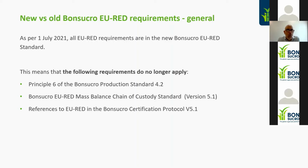The fact that now all RED II requirements are in the new Bonsucro EU-RED standard also means that a number of requirements, as you probably know them, in existing Bonsucro standards no longer apply. More particularly, Principle 6 of the Bonsucro production standard, version 4.2, is specifically for mills wanting to comply with EU-RED I requirements, so that principle no longer applies. Secondly, there was a separate standard, which is called the Bonsucro EU-RED mass balance chain of custody standard, version 5.1.